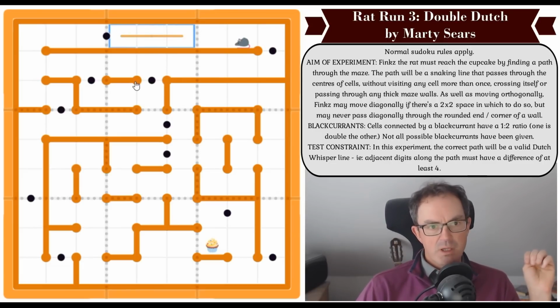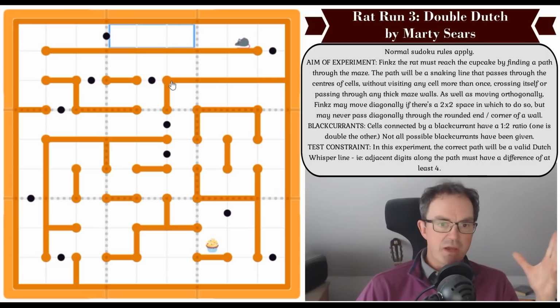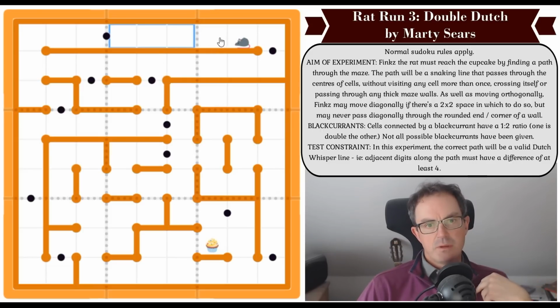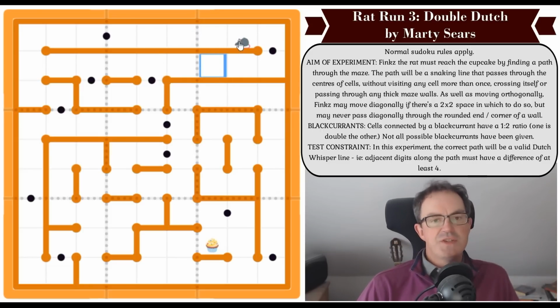I appreciate I'm probably overcomplicating this, but that is literally the only trick I know with Dutch whispers lines. So yeah, it's interesting, isn't it?